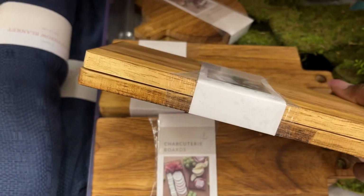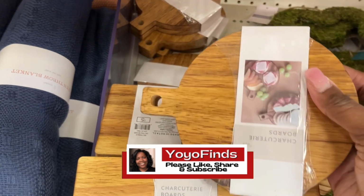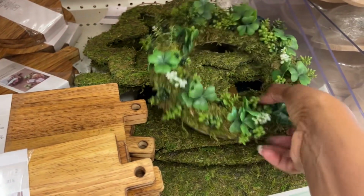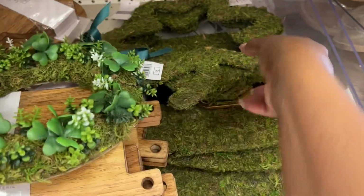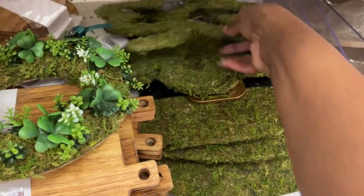There was a lady standing next to me looking at these cutting boards. I said, they always get you coming in. She goes, right? So let me just tell you, these little cutting boards, the round one and the longer ones, are both two cutting boards in one. There's two in there. You can keep one, give one as a gift. $5.